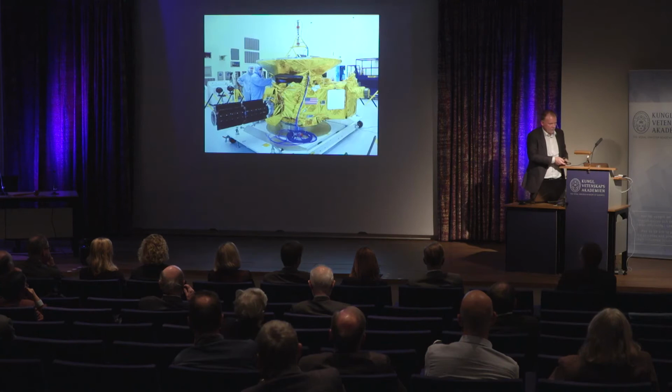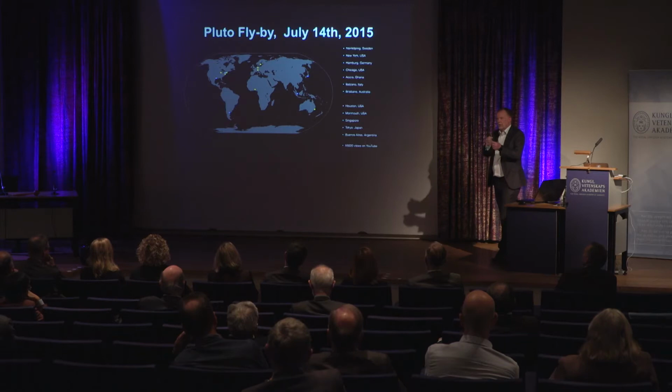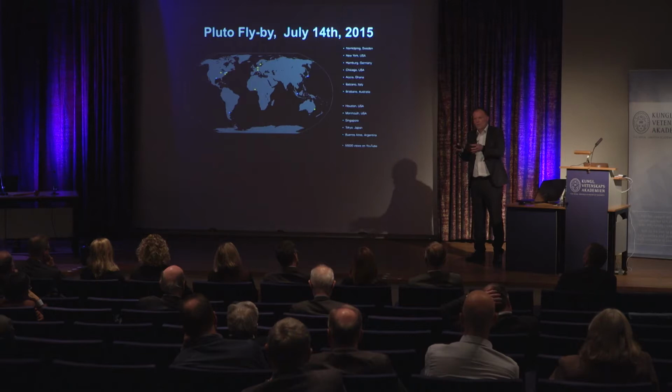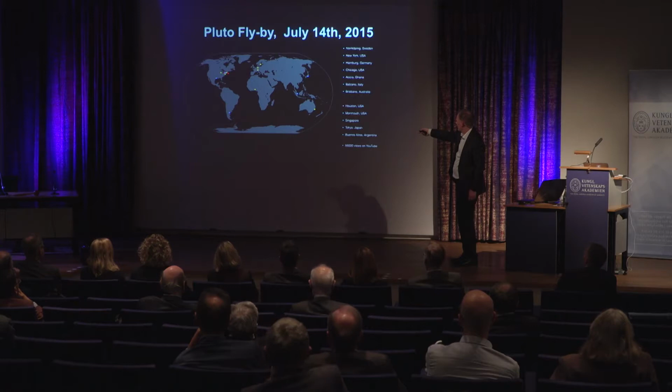This is before launch in the assembly hall. On the 14th of July, what we did was that we put together a number of different places and we tried to do science live, to do science communication while the science is happening in itself. So here's the Applied Physics Laboratory at Johns Hopkins. This is where the engineers and the researchers are sitting themselves. And then we had 11 different sites that we connected in a real-time event to participate in the flyby.